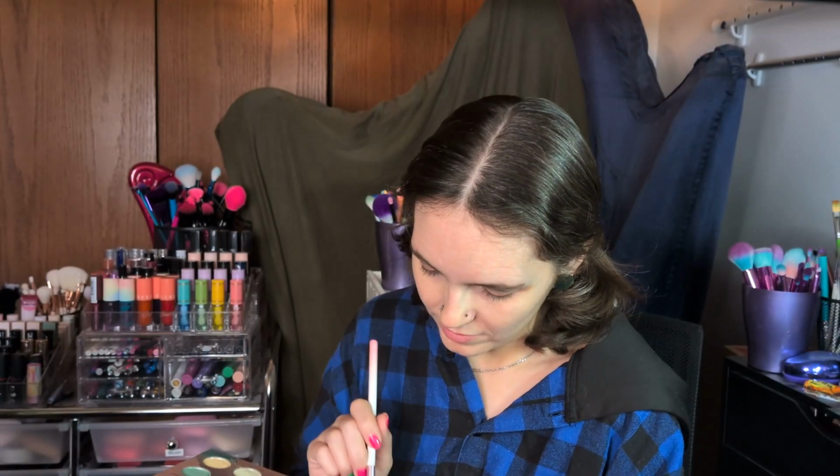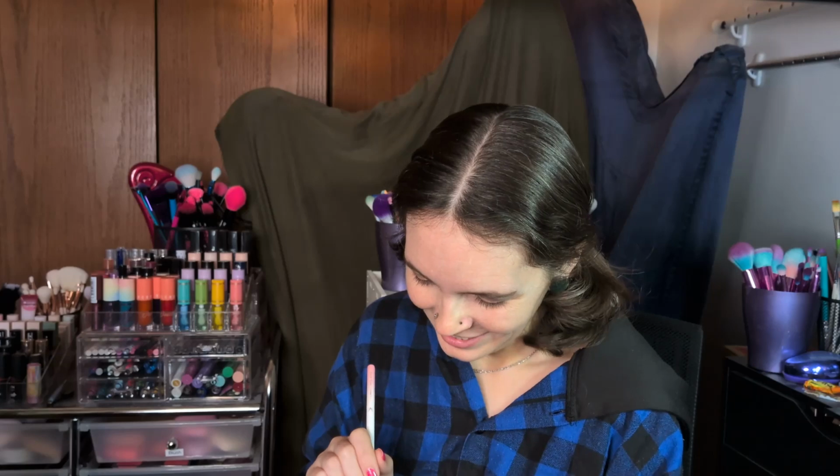Okay, and now I'm just gonna go in and kind of put another layer of everything on. I find it looks nicer if you can go back in and put another layer down. That way the colors will stand out better. I don't know, I like it.